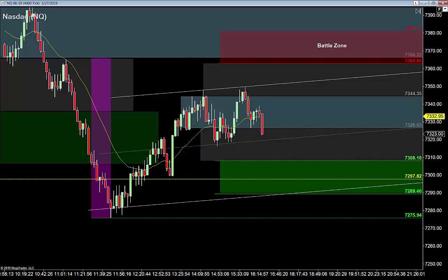Couple different things that you want to think about. One is going to be that two-legged pullback. Oh, let's do it this way. Draw the trend line down, right? 1, 2, up and over, right? That's one pattern. Two-legged pullback.